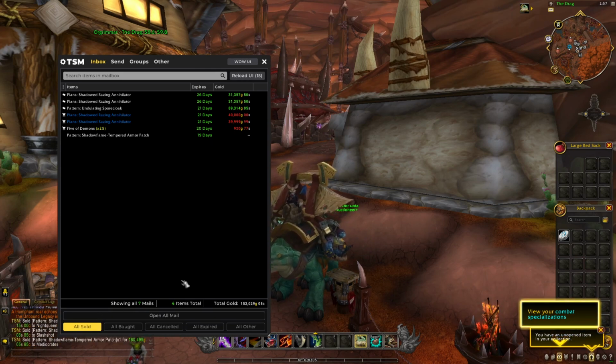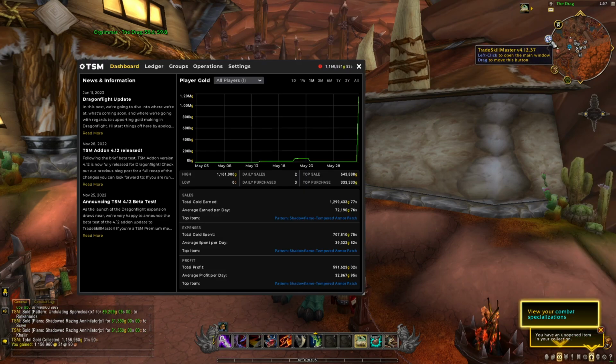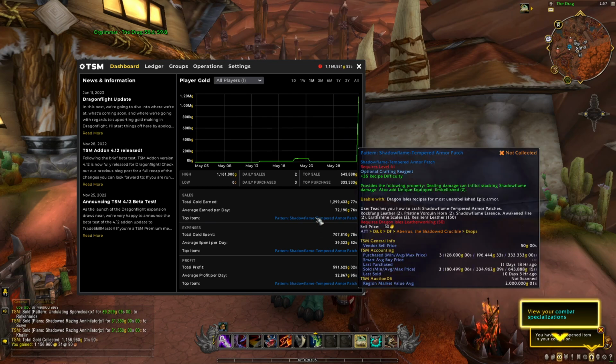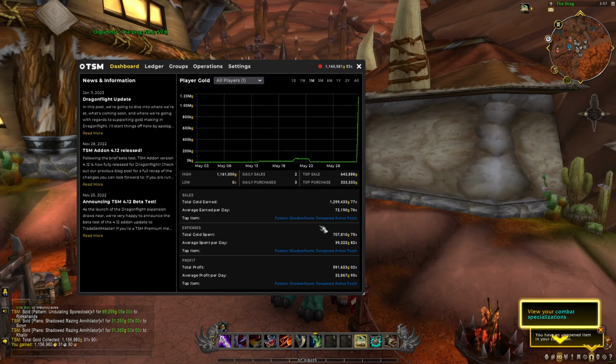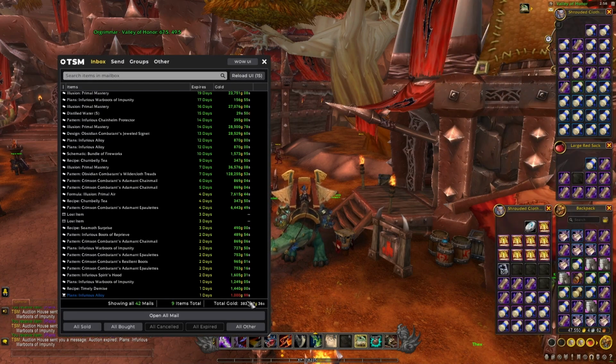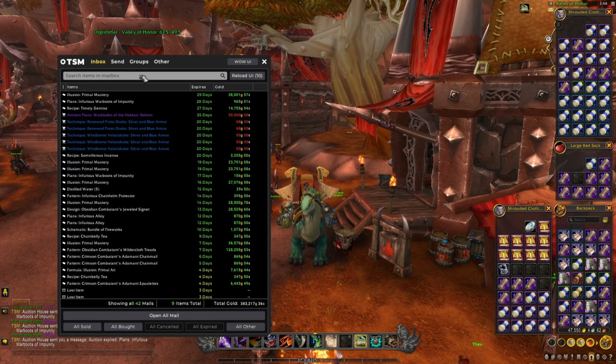And in total, I don't think I'm going to make that much profit on this one. As you can see, 591, which is pretty nice, but I had to spend quite a lot of gold to actually purchase all these plants and recipes in the first place. And so this is why I was not able to make that much profit, but it's still a pretty good result. Then on this Spanish realm, I have 303,000 gold in sales. So as you can see here, I don't really have anything super interesting.